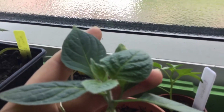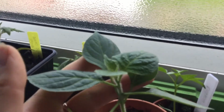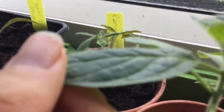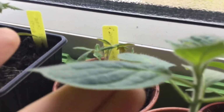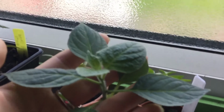So this right here is one of my Ricotta Peppers, the ones that have black seeds and purple flowers. And do you see how they have very slight fuzzy leaves? Yeah, that is a feature of these kind of chilies as well.